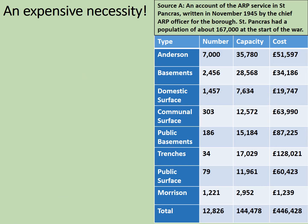An expensive necessity. In paper 1, there's every possibility that you could be given a source like this. It is reasonably unlikely you'll be given a source like this, but there's nothing in the rules that says that it can't happen. Source A is an account of the Air Raid Precautions service of the St Pancras area of London, written in November 1945, i.e. after the war, by the chief ARP officer for the borough. St Pancras had a population of about 167,000 people at the start of the war. The source shows a list of the types of shelters available.